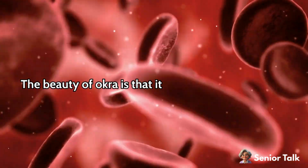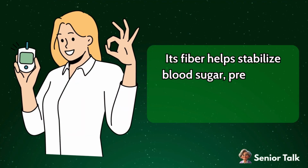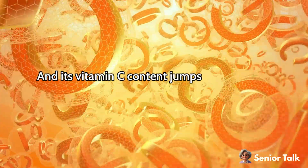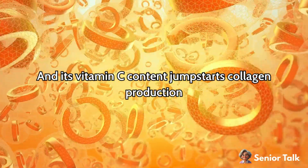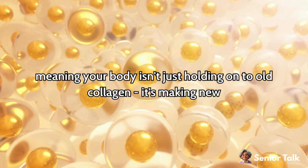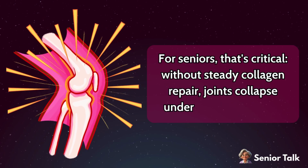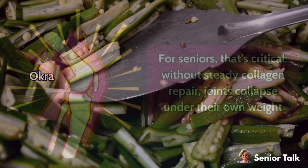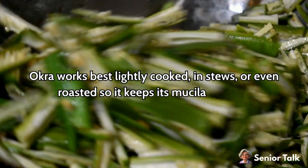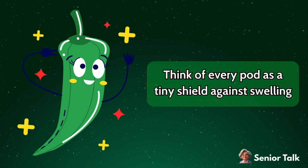The beauty of okra is that it supports circulation too. Its fiber helps stabilize blood sugar, preventing the spikes that fuel inflammation, and its vitamin C content jumpstarts collagen production, meaning your body isn't just holding on to old collagen, it's making new. For seniors, that's critical. Without steady collagen repair, joints collapse under their own weight. Okra works best lightly cooked, in stews, or even roasted so it keeps its mucilage intact. Think of every pod as a tiny shield against swelling.